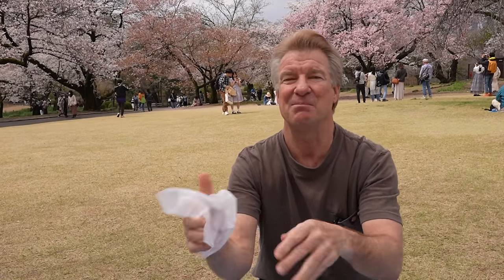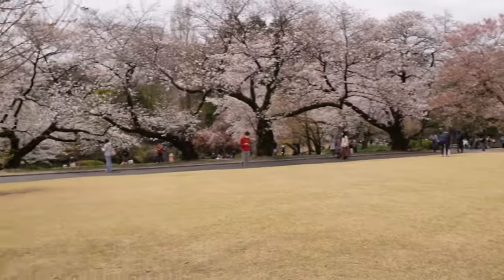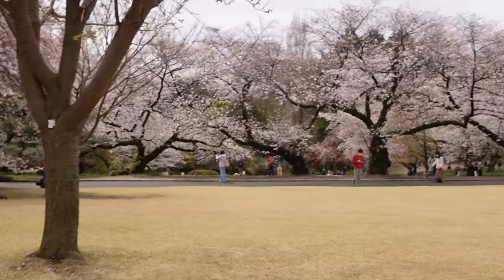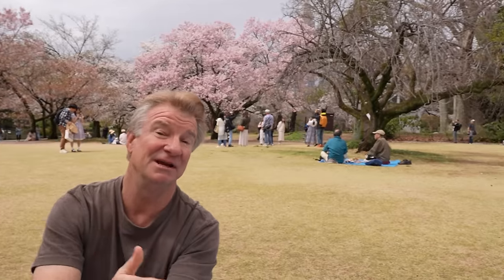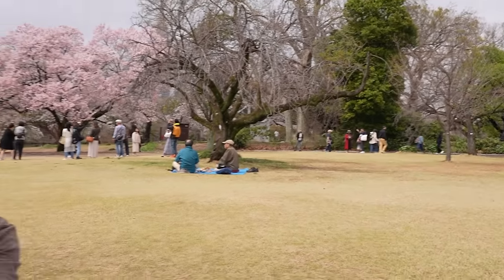This is a treat. It's a gorgeous day today at the park in Shinjuku. This is called Shinjuku-Gyoen. It's a gorgeous government park. You have to pay 500 yen to get in, but it's definitely worth it. It's about $4 US. And it is just a fabulous day today. It rained yesterday, so today's the day.